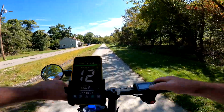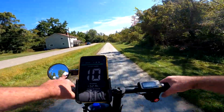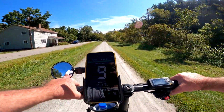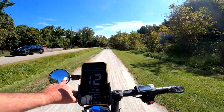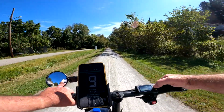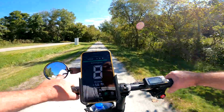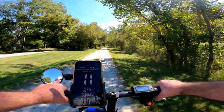Now this thing has a trip meter on it, but it doesn't have a total of your mileage on the bike. So I have no idea what the mileage on this bike is. Probably, I would say, 600 miles by now. I've ridden this bike a lot.